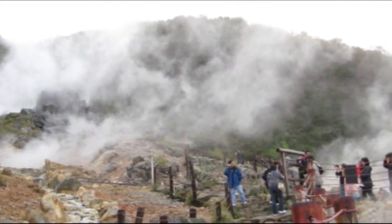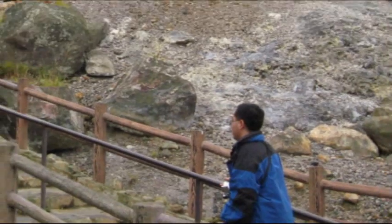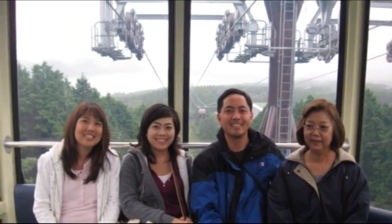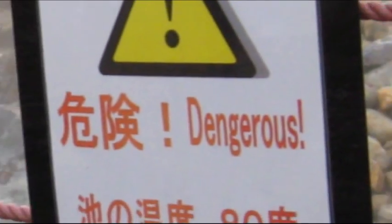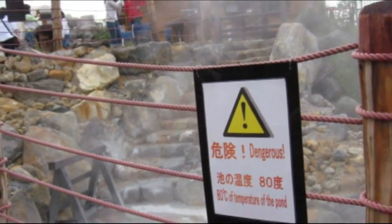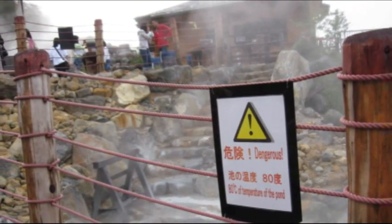To get to Owakudani, we parked at the bottom of the hot spring mountain and then caught cable cars that went up there. That was a neat experience, because you could look over the lakes on the way to the top. The bus met us at the top, where we did a real short hike up to the springs that were all paved out. It's a really nice place to check out.